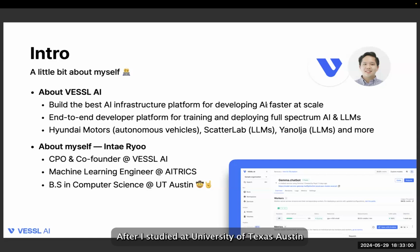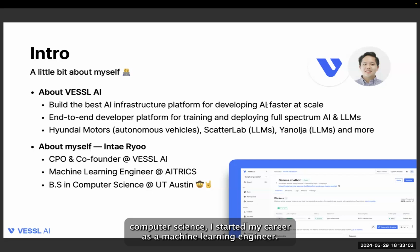After I studied computer science at the University of Texas at Austin, I started my career as a machine learning engineer. Now I'm working as head of product for this MLOps platform.